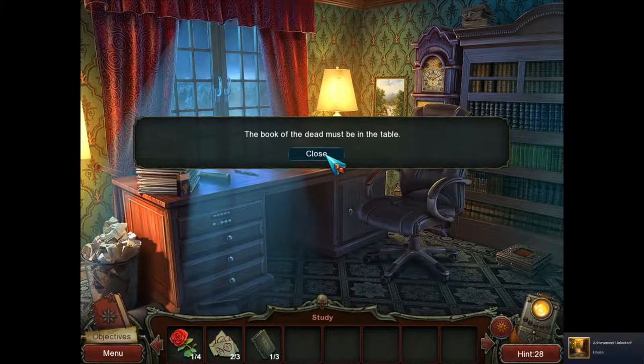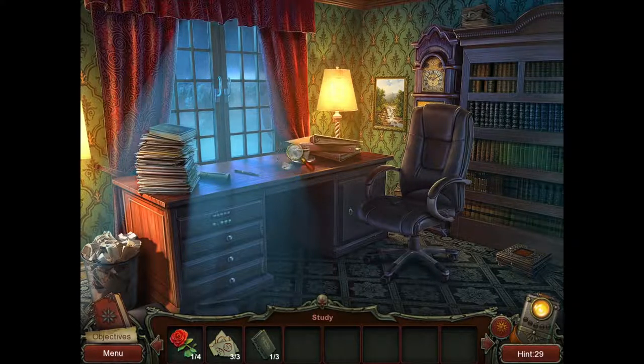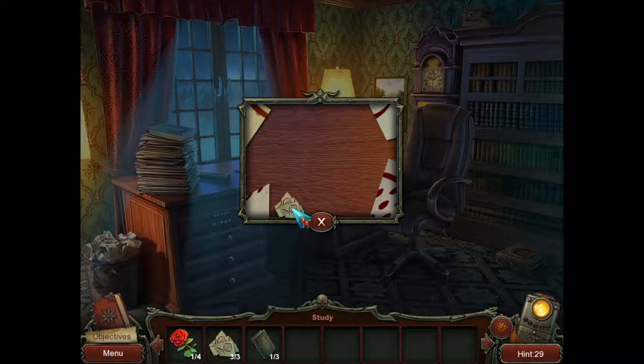Book of the Dead must be in the table. Alright, but we need to... It's another piece of paper. We need to do a lot of things. Several pieces of paper are missing, and I got all three of them.